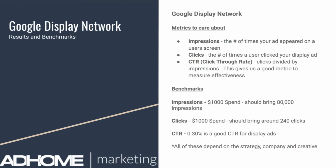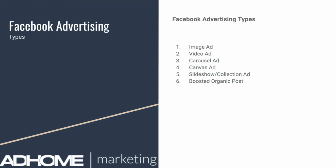And I like benchmarks. With a $1,000 spend, you should bring in about 80,000 impressions. With a $1,000 spend on clicks, you should see about 240 clicks. So that's 240 people clicking an ad and going to your website. And I like to say a good click-through rate for ads as a rule of thumb is 0.30%. So if your marketing agency is not bringing you at least 80,000 impressions, why not? If they're not being clicked on, why not? Maybe you need to add an image or a button so that people click it more. This is a good way of determining the effectiveness of your ads.